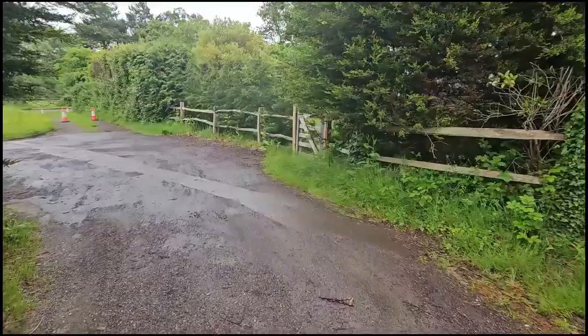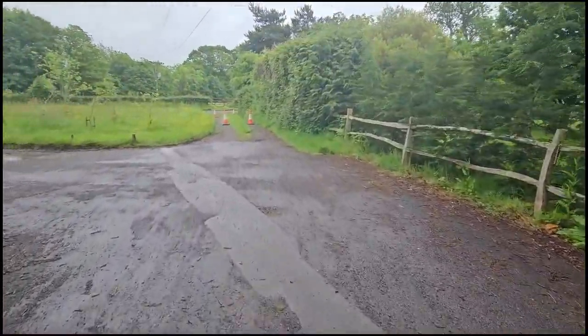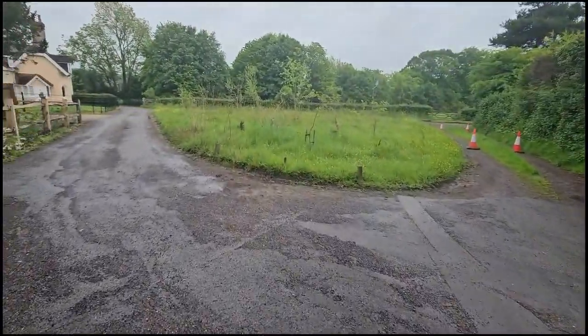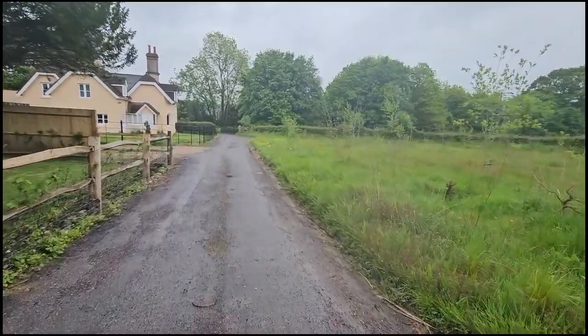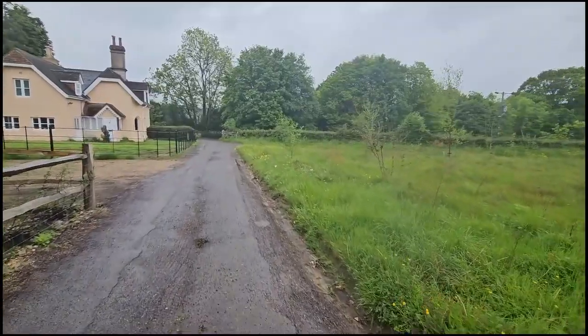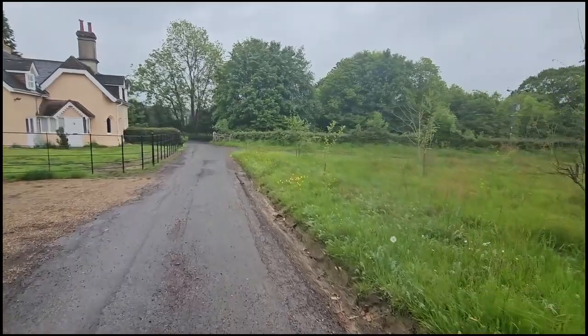So it is limited in its use to a garage, but at this moment in time. But yeah, certainly from a parking provision, absolutely incredible. So from an amenity point of view, as far as shops, you have the Shell petrol station. If you were to turn left out of the driveway here, it's about a 2-minute drive up the road. That has a Londis in it as well.